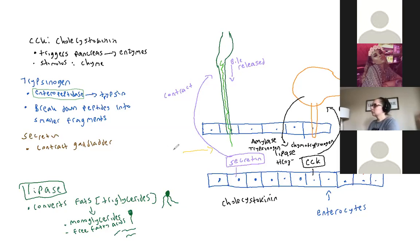All right, great. So if we are gonna go down to our steps here, if you look at the outline, now we're going to do duodenum digestion steps. And I kind of already have drawn it here, but I'll go ahead and redraw it. So I'm going to start, once again, with the duodenum.